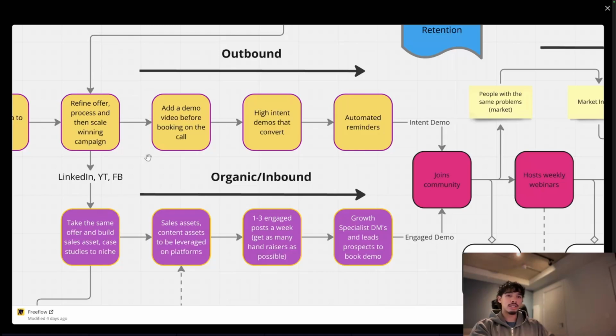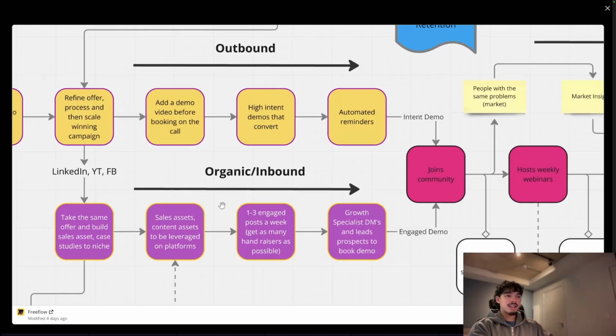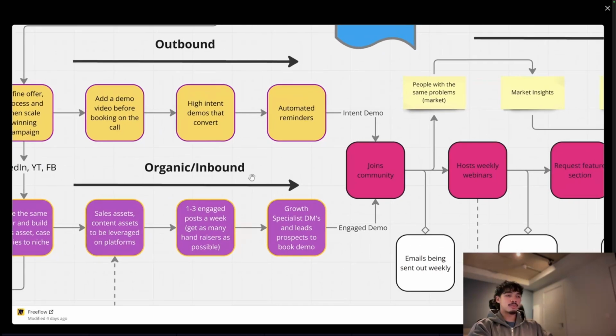So this is basically your LinkedIn, YouTube, or Facebook. You want to take the same offer and build sales assets and case studies for that niche. You want to leverage all platforms that your target market is in. And this is basically organic and inbound. So sales assets, content assets to be leveraged on all platforms. Post 1 to 3 engaging posts a week and get as many hand raises as possible.